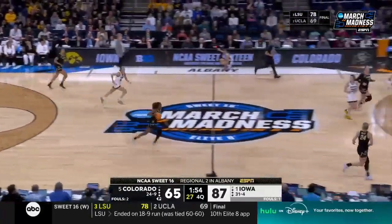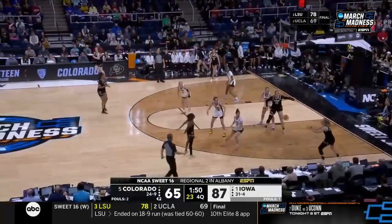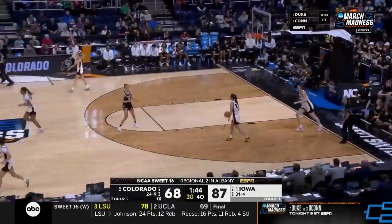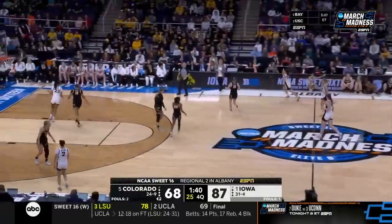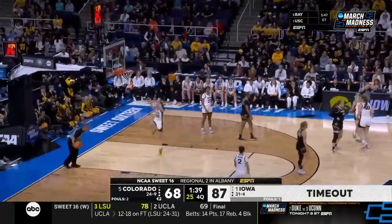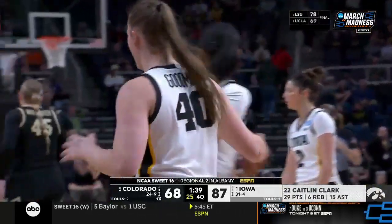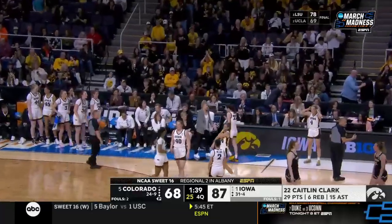If I was Iowa, I would consider taking a foul to get Caitlin out of the game. Yes. Nolan in the corner, drops in another three. Maddie Nolan's third three of the day. And now Lisa Bluder is indeed going to have Iowa take a timeout. Iowa calls timeout for substitution. And now that will end the day for Caitlin Clark.